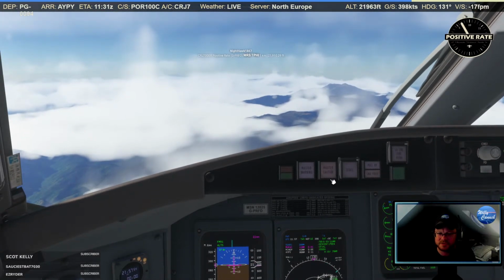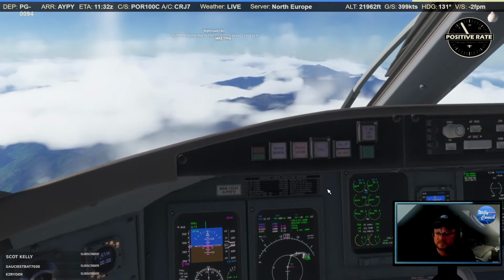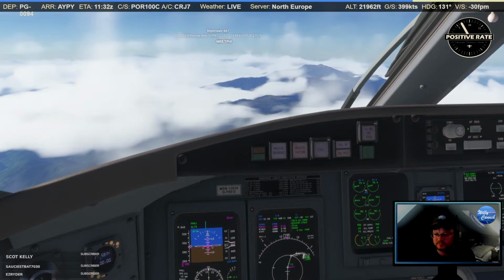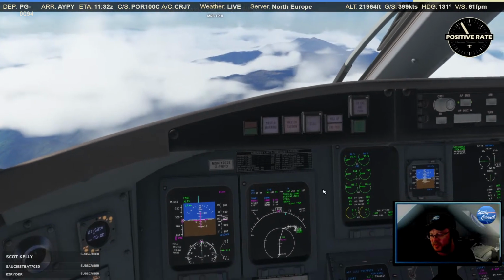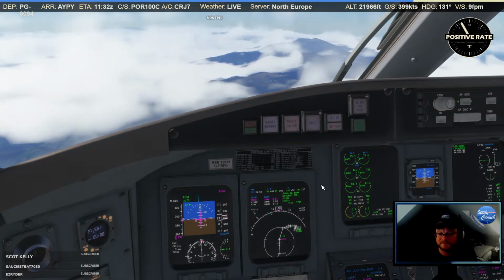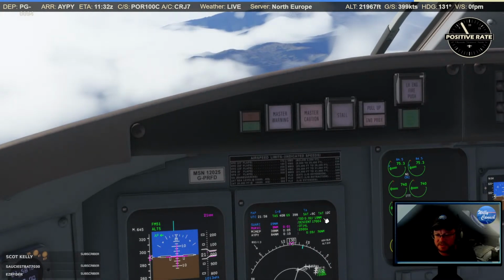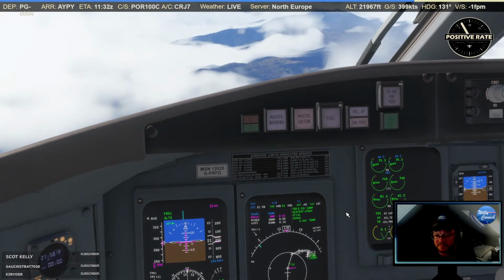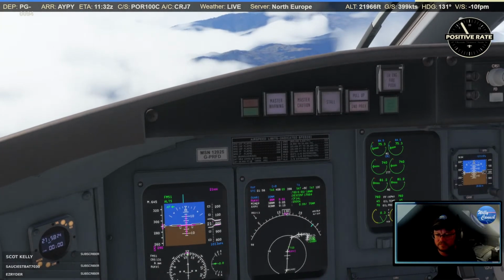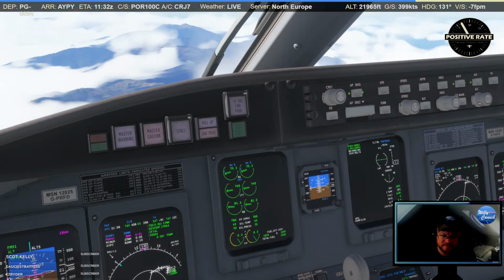Okay, it looks like the terrain's starting to flatten out a bit. So we'll keep an ear out, be ready to go to manual if there's any terrain callouts. And we're 19 nautical miles away, 18 now from top of descent. So we'll set our initial altitude, which will be 7,500 feet.